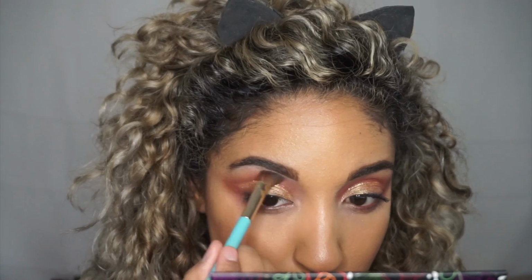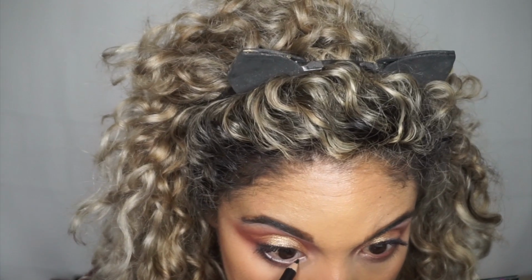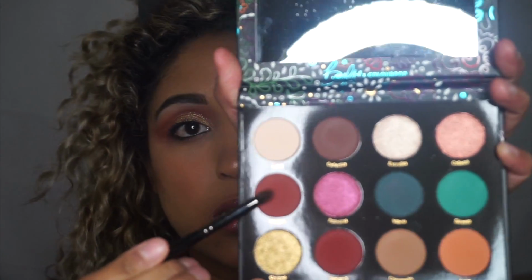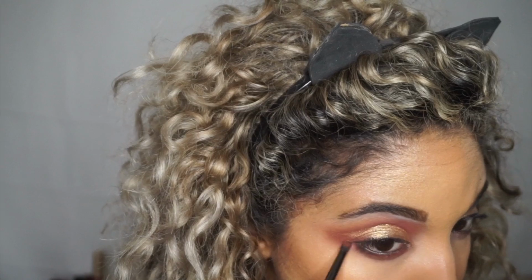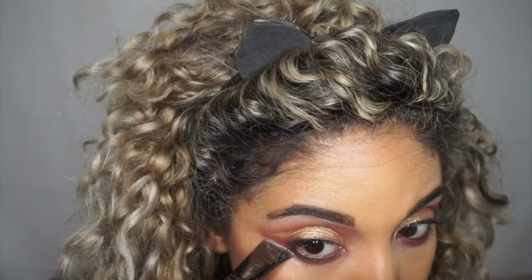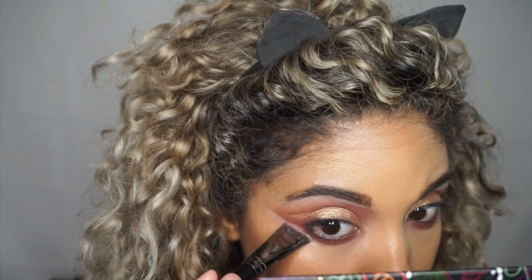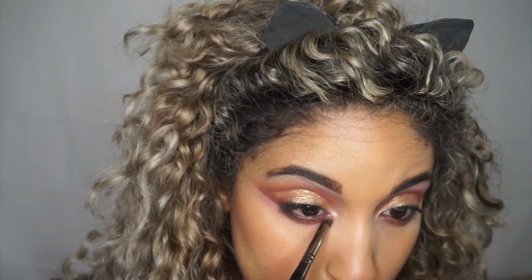So then I went ahead and took some of the Luna shade, and I blended out my crease. Then I took some black eyeliner. You can use brown if you feel more comfortable with that. I took some of the Malbec shade and put that on my lower lash line and connected that into the winged out little cut crease type of thing that we have going on here. Then I took some of my loose powder and I really crisped out that wing.